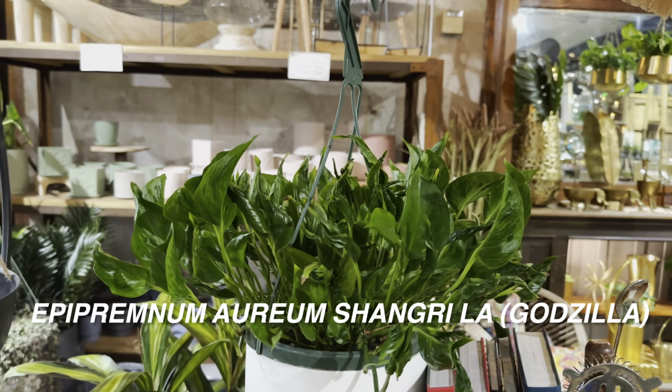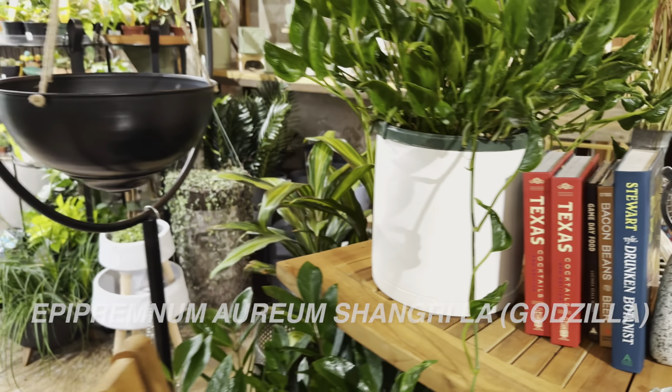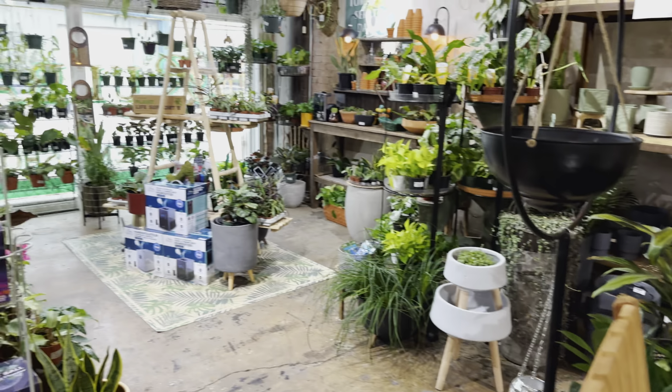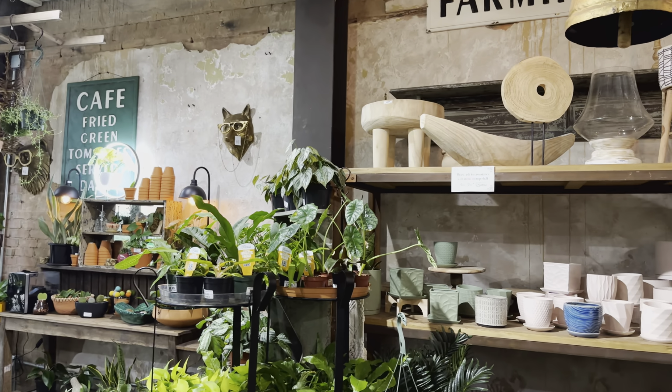That is becoming more common now in the United States. But look at this. It looks like spinach. It's got those curly leaves. I love it, and it's really cute that it's starting to trail. I love that it's in a little planter like that, so that's really beautiful. There's just so much to look at.